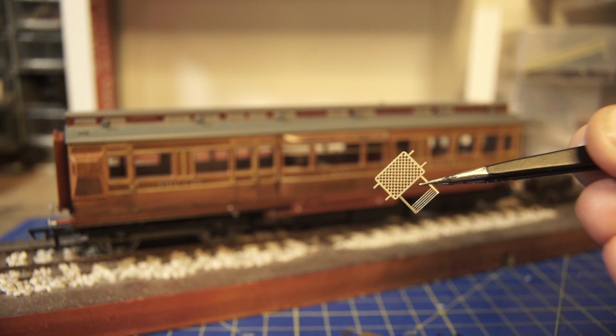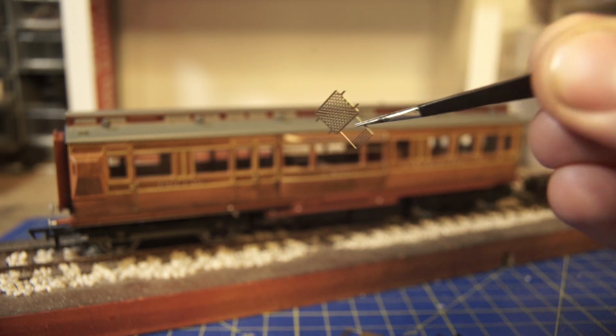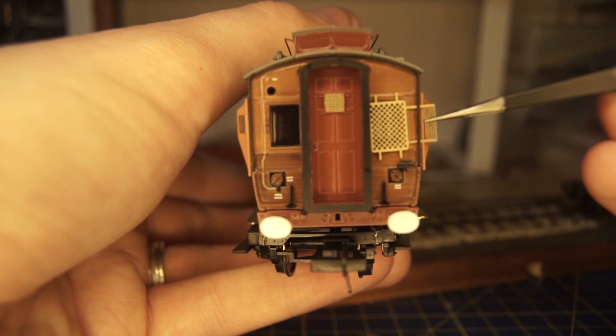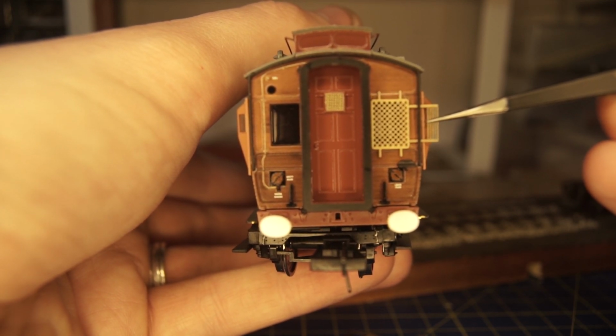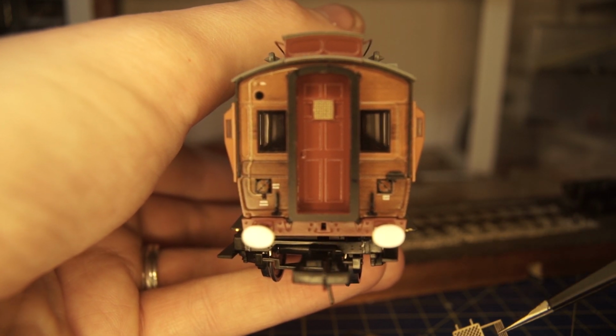Also, there were these little etched window screens, which, looking at photos, weren't always fitted to the coach. Sometimes they were there, sometimes they weren't. So by the looks of things, that's down to the customer's discretion as to whether or not it's fitted.